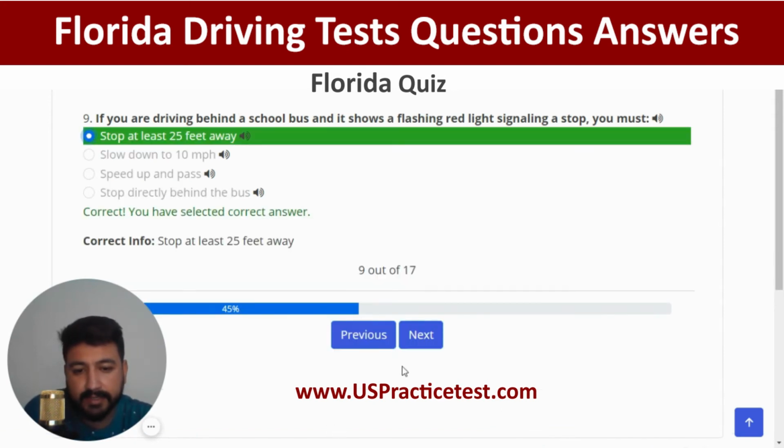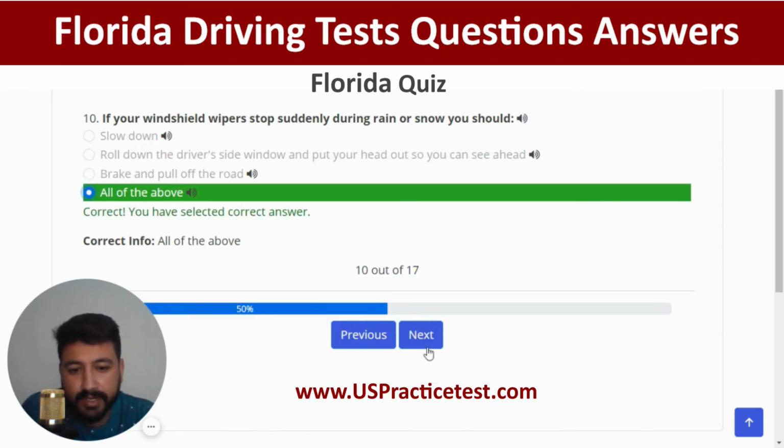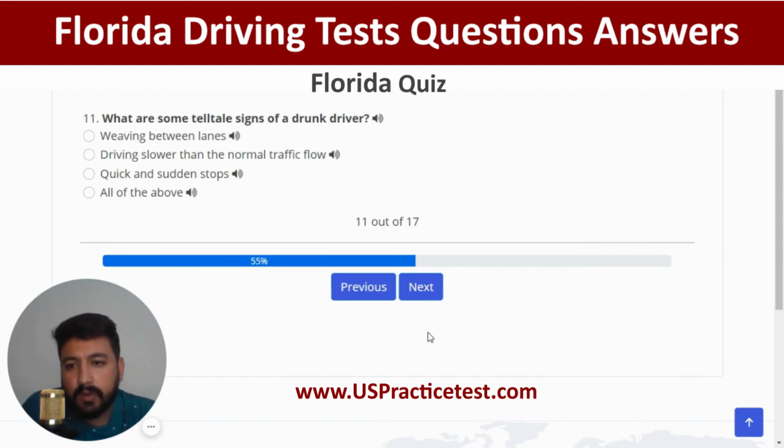And yeah, next. The 10th question is if your windshield wipers stop suddenly during rain or snow, you should. The right answer is all of the above, which is the fourth one. Correct, and next. The 11th question is what are some telltale signs of a drunk driver? The right answer is again the fourth one, which is all of the above.